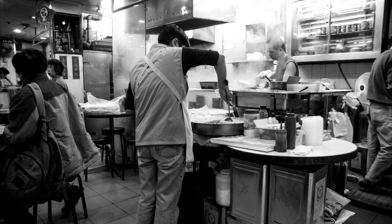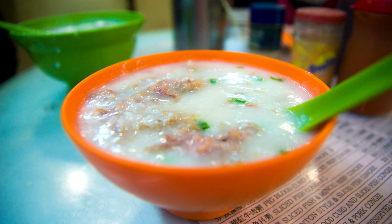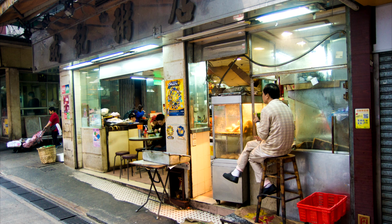We entered this little shop that served congee or rice porridge, and I got mine with beef and youtiao, which is this crunchy Chinese snack that I got in Penang last time.